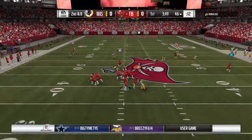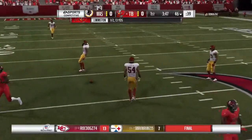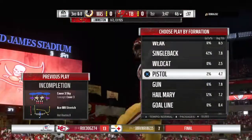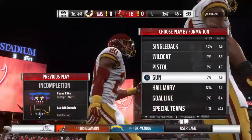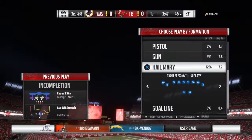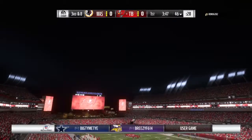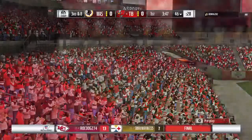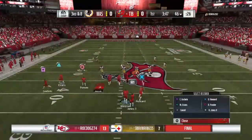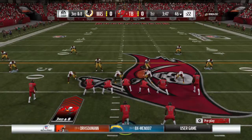Now a 2nd down throw for Winston. Buying time to his left. And this is incomplete. The intended target was Chris Godwin. And that'll make it 3rd down. Let's face it, you can run the route tree as many times as you want, get in sync, practice it, do all those things. But once you get to game speed, it doesn't always time up quite that well. That one goes incomplete. So the failure to connect on 2nd down leaves them staring up at a 3rd and 8.